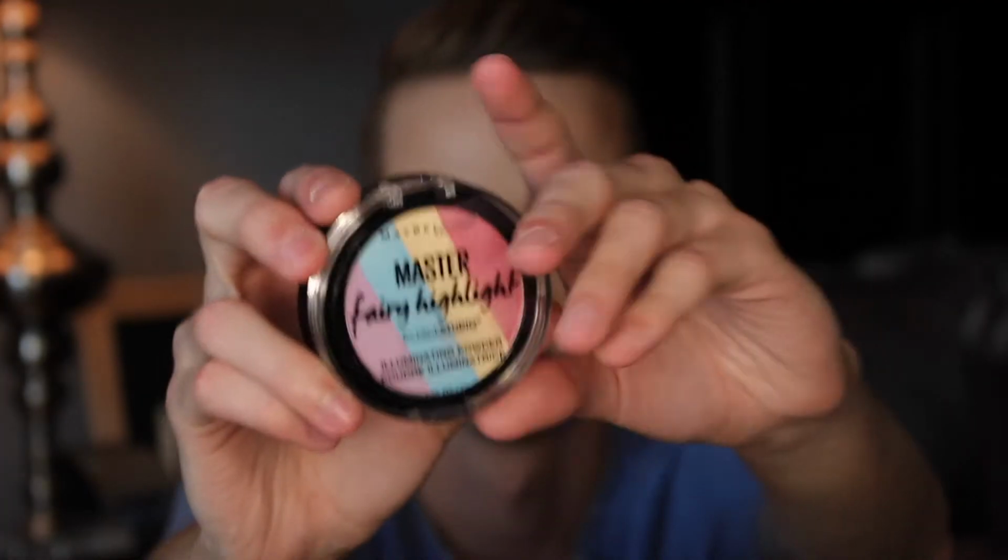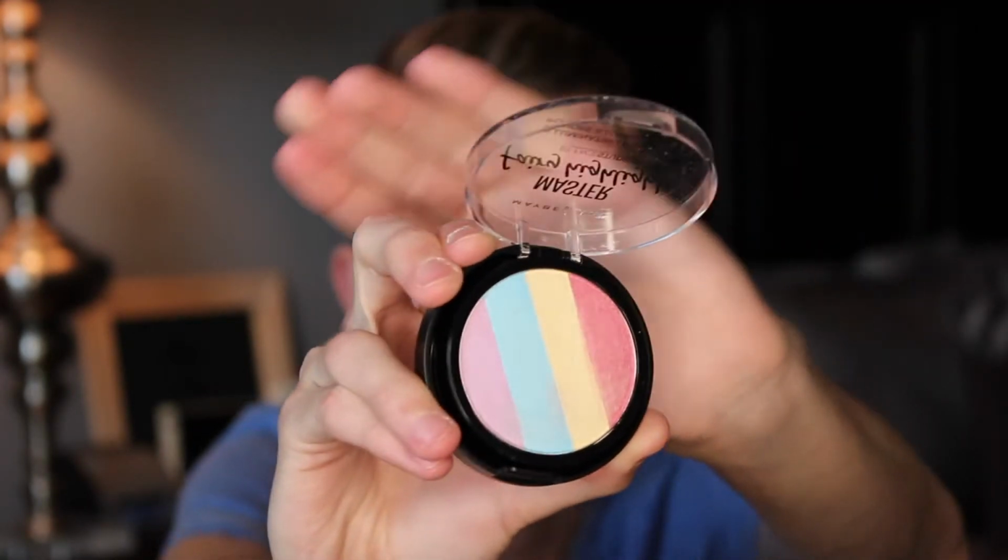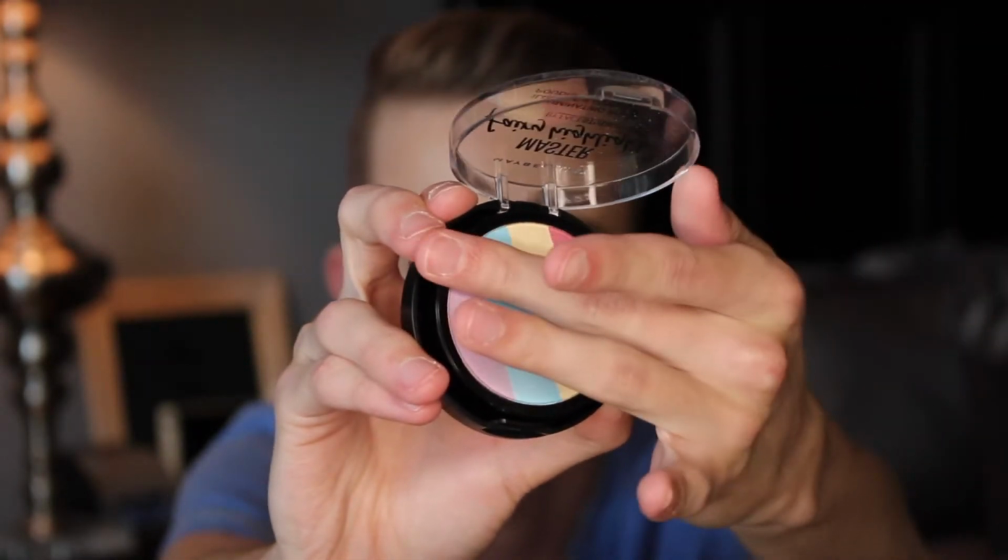I don't like bashing on brands. I'm not bashing really, but I have a lot from Maybelline, and I'm sorry Maybelline, but there are a couple things that are just not so hot. So this first one is the Maybelline Master Fairy Highlight. So this Maybelline highlight is definitely not for me. I just don't like it.